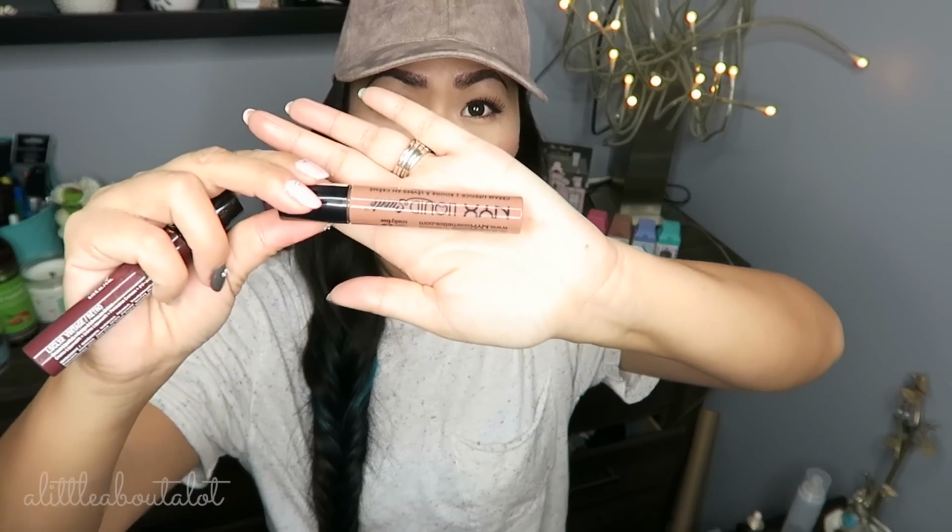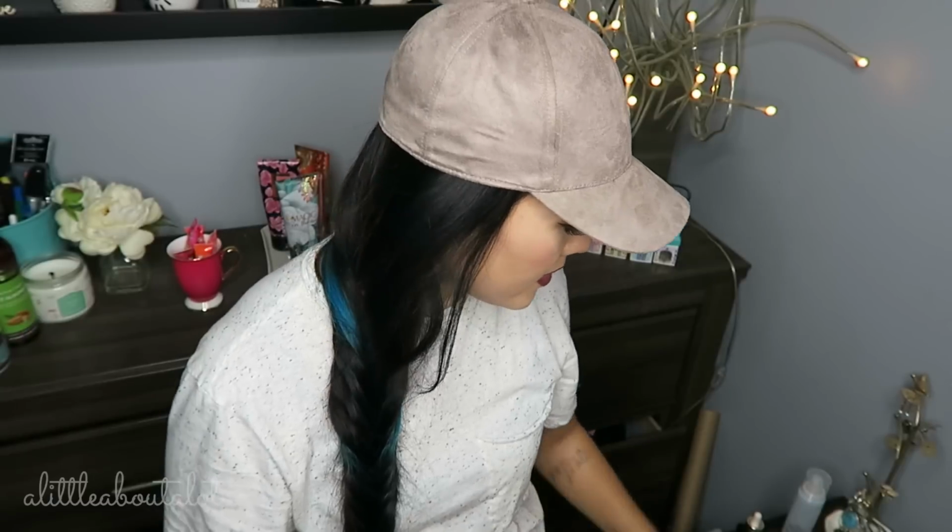It's very dark. And then I've also been wearing this one, called Sandstorm, and it's almost like a teddy bear brown kind of color, which I'm not really used to wearing. But I've been trying to experiment more with different colors that I'm not used to, and I've actually really liked that one, so I've been wearing that a lot.